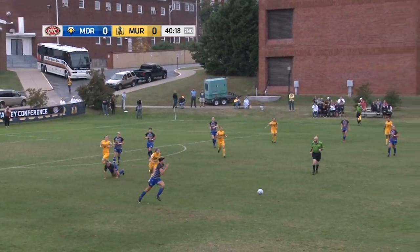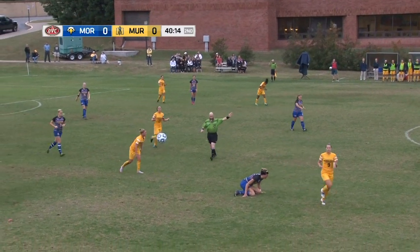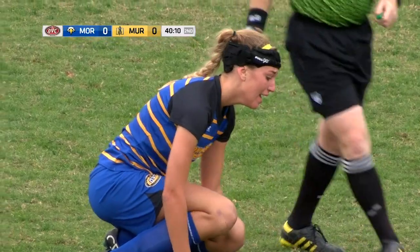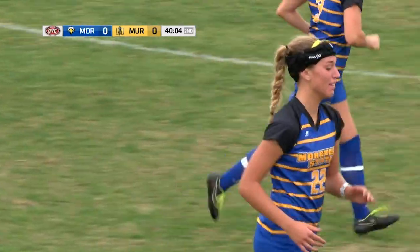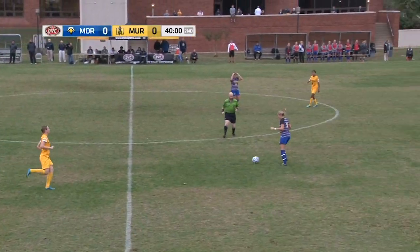Morehead defender went down in the box, but nothing given. And Tim, that's a foul against Foxley. That's sore. He's grimacing. That's a little sore there. I thought they both went for the ball hard. I didn't see much of a foul in there, but that comes a little bit sore. She'll be fine.